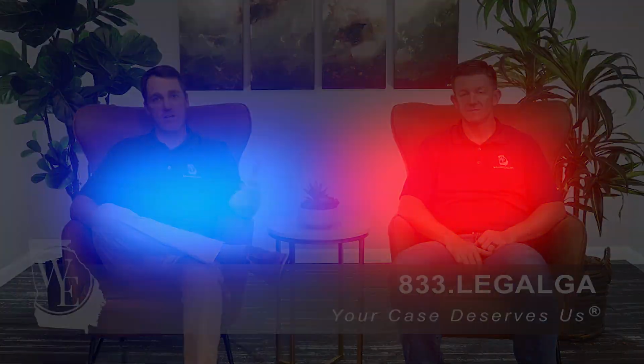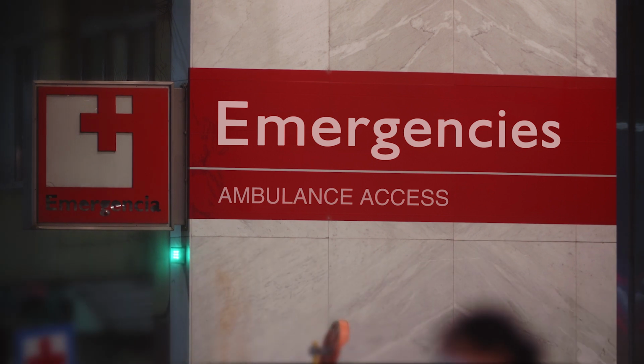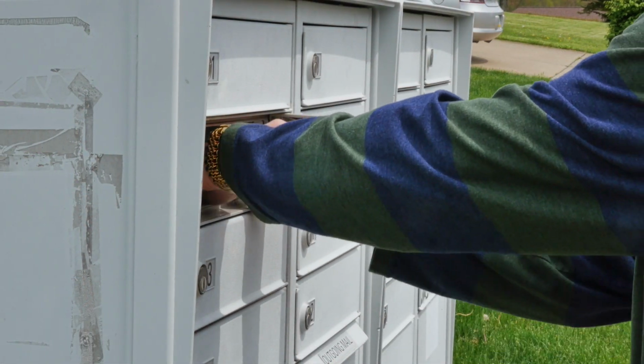Mm-hmm. So if someone gets in a wreck here in Georgia, if they're taken to the hospital via ambulance, hopefully the ambulance is going to bill the health insurance. A lot of times they don't, because they just don't have the health insurance information. And our clients will get that bill in the mail. And if it's the 31st day and you haven't contacted the ambulance company, or you haven't paid, straight to collections. Mm-hmm. So I always say, if you get a bill in the mail and it's not a lien, you've got to start paying it, right?